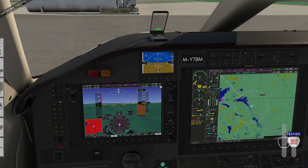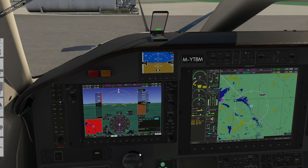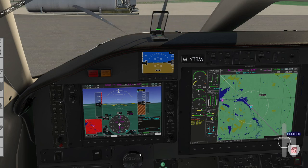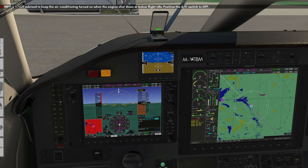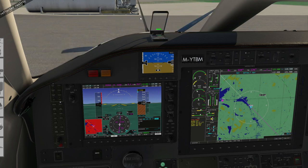Is it? No, I've forgotten. 15 seconds or so at high idle. And then we'll come, well, that'll probably do. Down to low idle. Oh, I've missed it. Well. And then off.